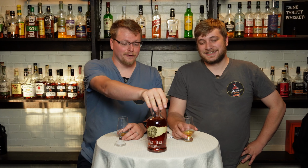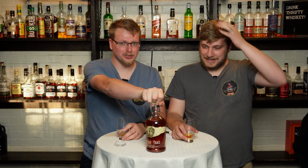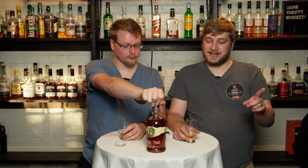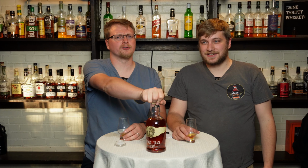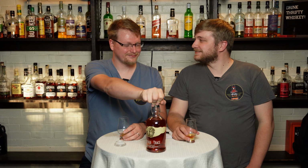It is 90 proof. It retails for about $26 usually. It's what it should retail for. A lot of places are upcharging for it because it's hard to find. If I could get this for $26, I'd get it for $26. I know I said I'd pay $18. I would just get it for myself, because people were like, oh yeah, you got Buffalo Trace. I want to compare this now.